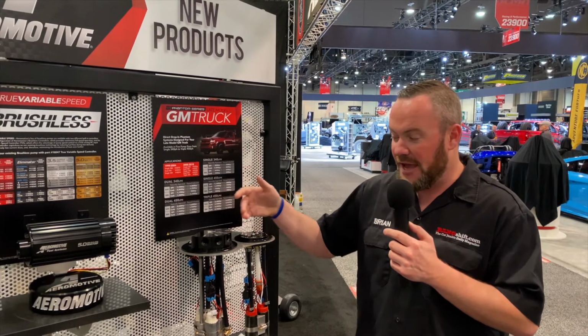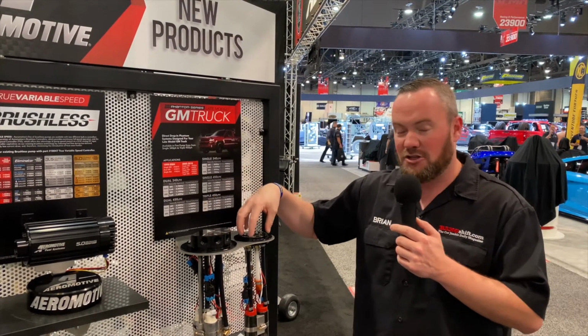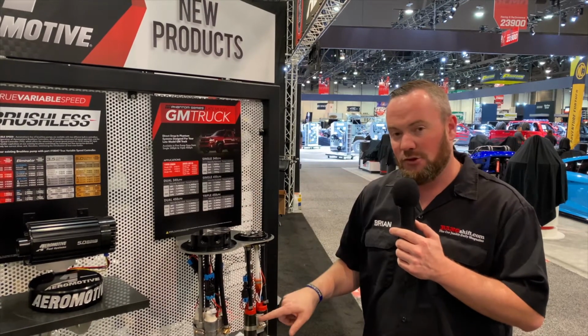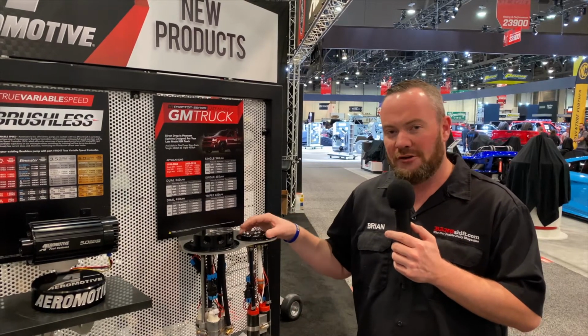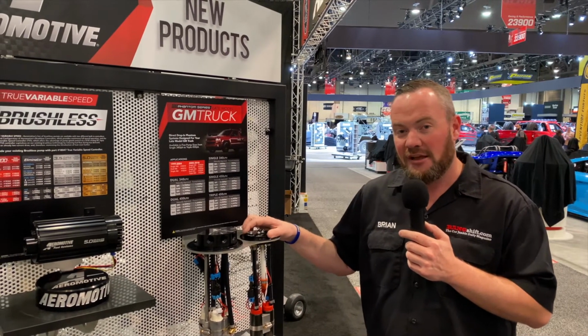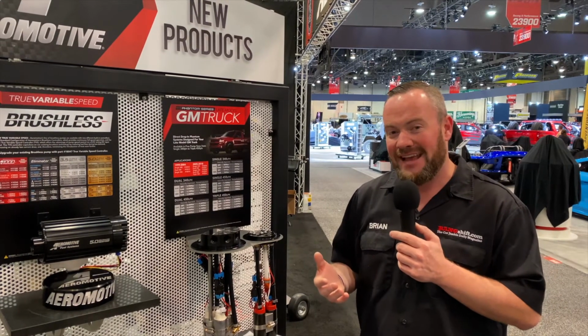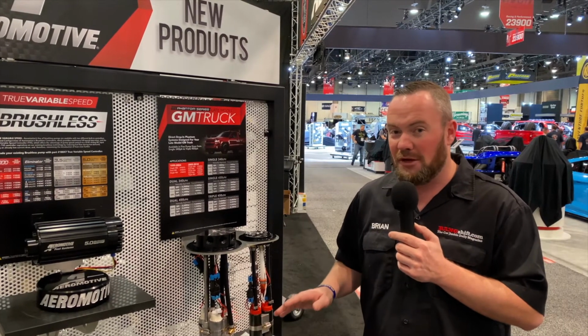Now we have both of the applications to look at here. First thing we'll notice is that the hats are specific to the models of trucks. The other thing you'll notice is the different fuel pumps that are available here. If you have a 1999 to 2004 General Motors truck with a plastic fuel tank, the opening is very small at the top of that tank. So what you're going to be able to fit in that tank is a single 340 or this dual 340 setup, which can deliver plenty of horsepower.